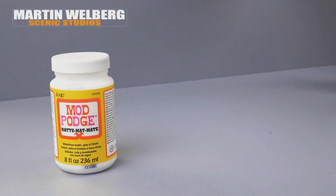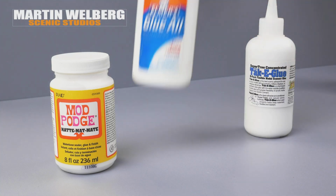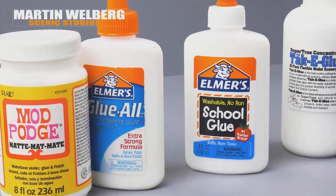So what glues do I use? In the USA, glues like Elmer's school glue or Glue-All, and Scenic Express tacky glue work fine. Mod Podge matte, a matte medium concentrate. Don't know, I guess any PVA or acrylic-based glue that doesn't skin too fast will work.